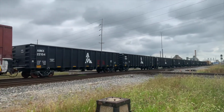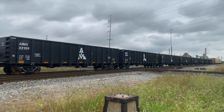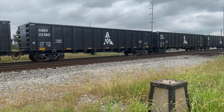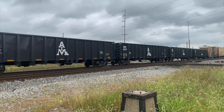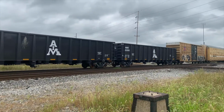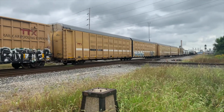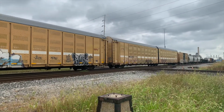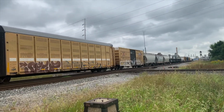These look fairly new. Built July of 2022, and this is September of 2022. So these are all brand new. Nice and clean, at least for now. More empty auto racks. They even sound empty when they hit the diamonds there, but I can see through them and they're empty.